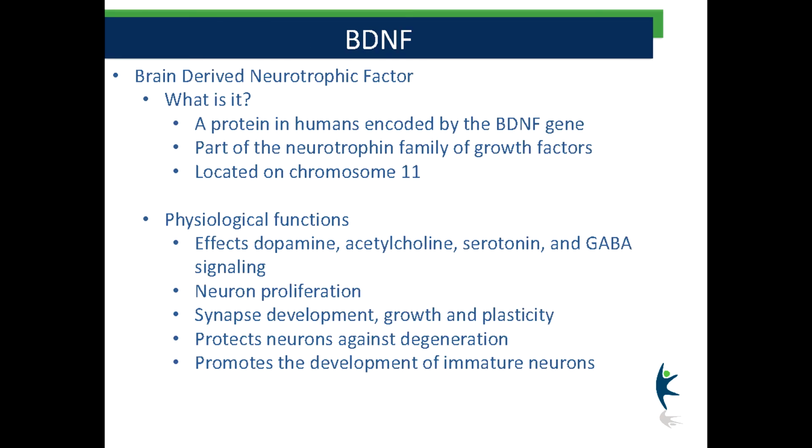So what is this BDNF you talk about? Well, it's a protein that's encoded on the BDNF gene. It's part of the neurotrophin family of growth factors. It's on chromosome 11, and it affects dopamine. That's why we care about it. It helps neurons to proliferate.